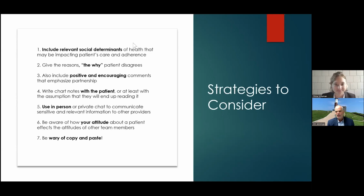So we do have a couple of questions in the Q&A. First one is, non-compliance is an ICD code. Why wouldn't it be appropriate to write in the note that the patient is non-compliant? So this is another example where if it's a requirement for you to write it, then you have to write it. But this is an opportunity to discuss it with your patient and say, here's what your chart note is going to say. It's saying that you're not complying with this. I have to write it this way, but we can also add to it. Here are the things you are compliant with, so you can balance it out.